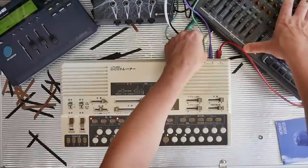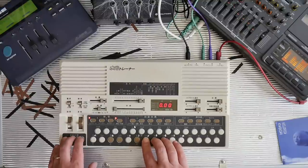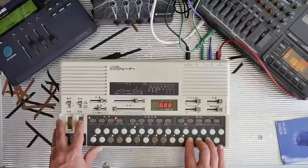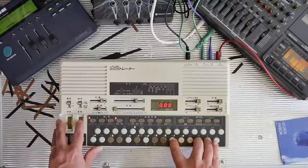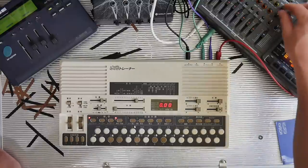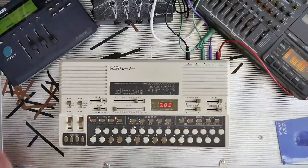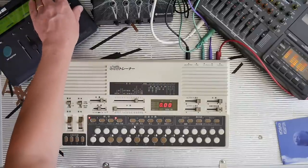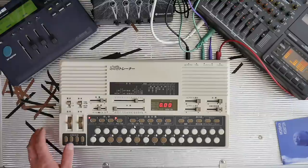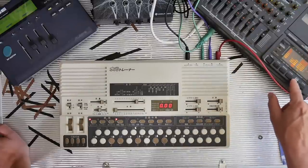Let's record that on one and two. Okay. Nice and ghostly. But maybe try something different than the wall of guitar. Let's go for my favorite one. Never fails. Darkness. That's where it's at. Darkness. And half speed.